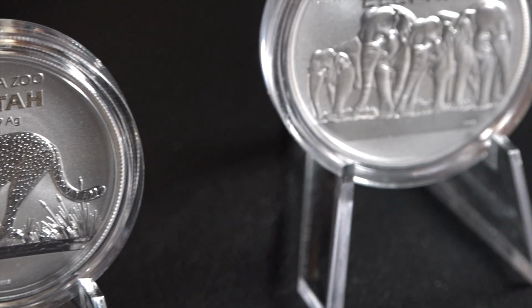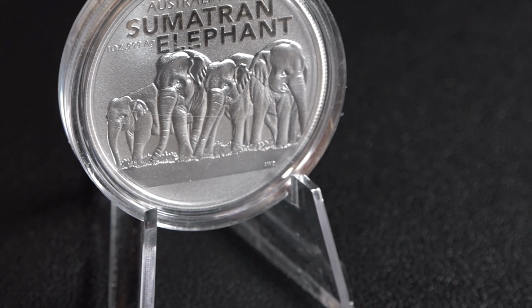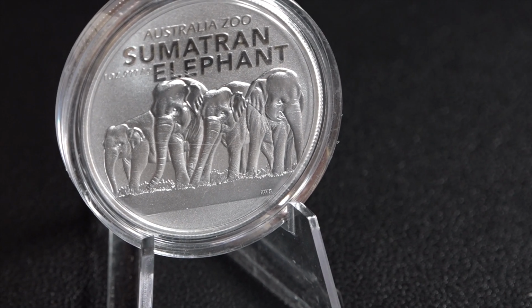All in all, I think this is a fantastic coin that tells a story we should all understand so that we are informed about the various industries of the world and how they affect our own lives.